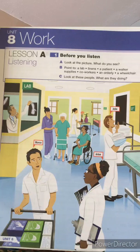Okay, now point to linens. Linens. This word might be new, but I think you know what linens are in your home. Linens are things like sheets and pillowcases and mattress covers for beds. Do you see linens in the picture? Yeah, the man named John is carrying linens. It looks like John might be sleepy. What do you think?